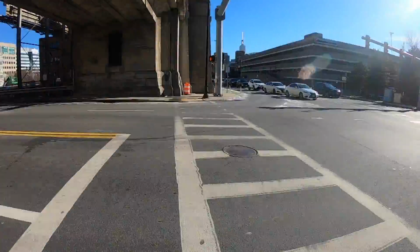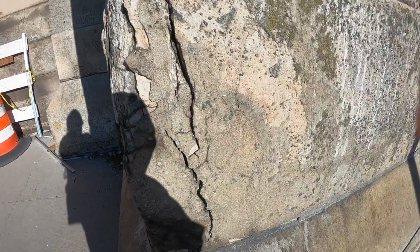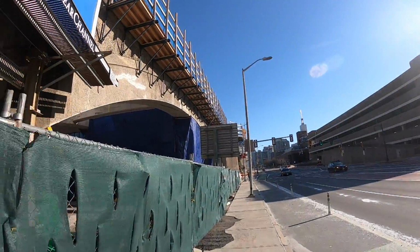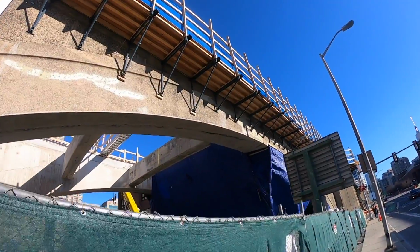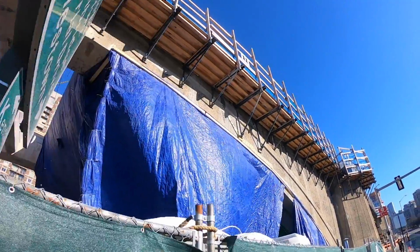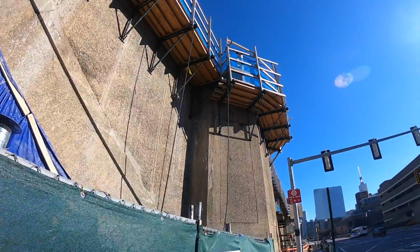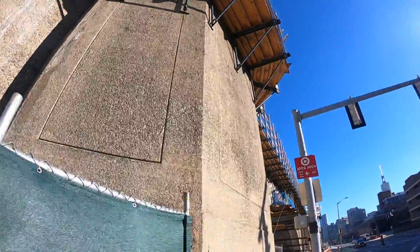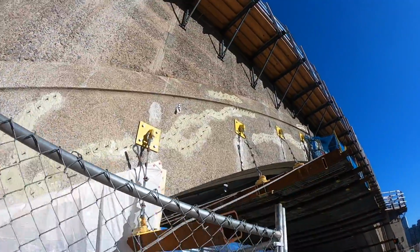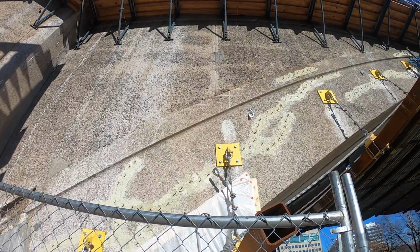I'm gonna cross the street. See what I'm talking about. But they've now spent tens of millions of dollars rehabbing this old viaduct. It looks halfway decent so far. And they're supposedly gonna coat it with carbon fiber. And they injected all the cracks with epoxy, which is kind of interesting.